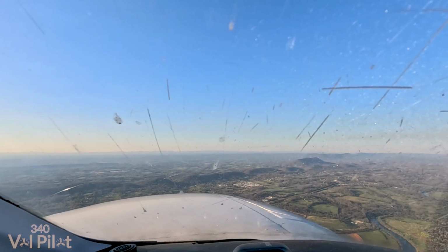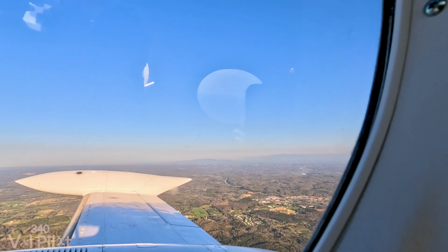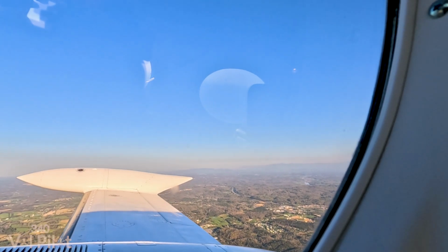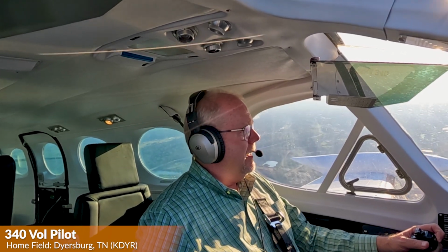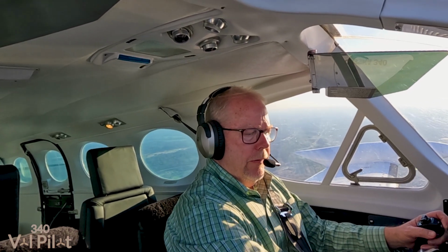Approach 6871 Delta. Knoxville approach 274 Sierra Romeo. I just switched radios. Twin Cessna 6871 Delta Knoxville approach. Say request. Yes, sir. 6871 Delta just off runway 8 at downtown, looking to pick up clearance. Twin Cessna 71 Delta, squawk 7223. 7223 for 6871 Delta, climbing through 3.5.